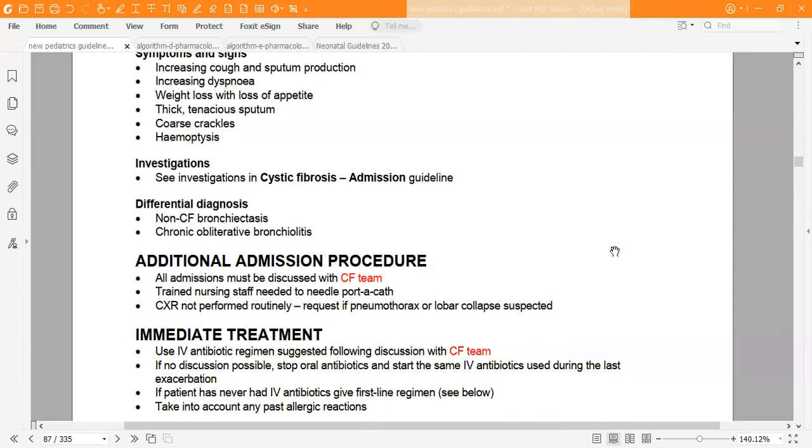What are you going to do in this situation? You will do the basic bloods, as we have read before in the admission guidelines. That's the full blood count, urea and electrolytes, and liver function test. We mentioned them in the previous video. You can check it on the channel later.